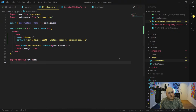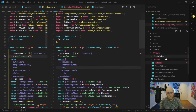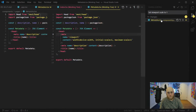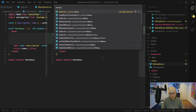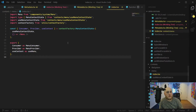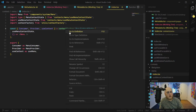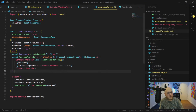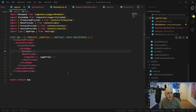Where does that context menu live, even? Let's see here. Good question. Here it is, I think. Yeah, and it's got... No, is this it? Oh yeah, here it is. Menu. Right, so this is the context factory. These live outside the normal context. So back to my document here. The app.